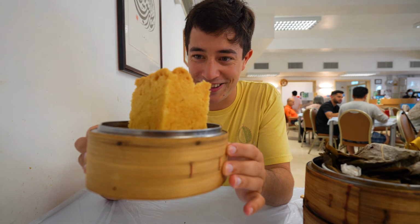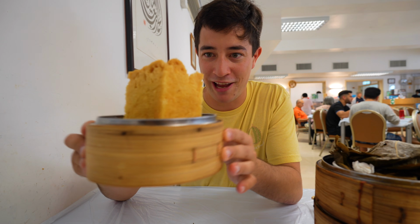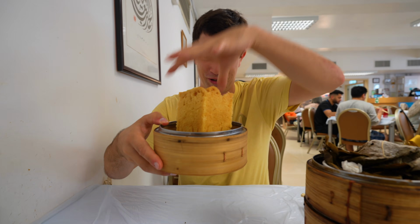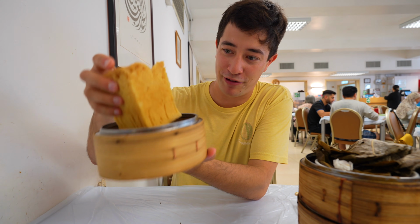I've never tried this one before. It's called butter cake, and she gave me the biggest piece possible. It's absolutely huge. I don't know how this must have been on the top, because there's no way another steam basket would have fit over top of that. Look at it, it's like half a loaf of bread.